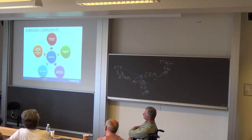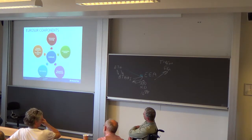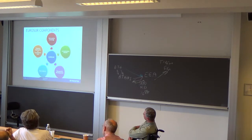Risk analysis is everything. What we do is based on intelligence, based on risk analysis. That's a huge component. And then there's a very Brussels bureaucratic name, common application of surveillance tools. What that means is basically different types of surveillance tools, satellite-based, for example. I'll come to that later on. But also in the future, not as of now, perhaps unmanned drone vehicles, etc.